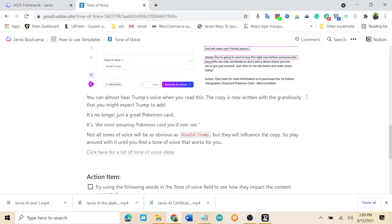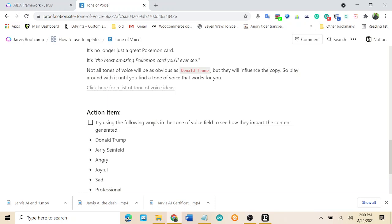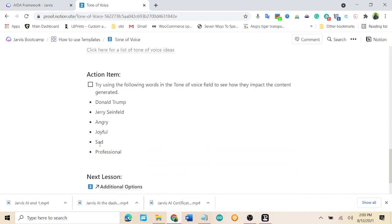The copy is now written with the grandiosity that you might expect Trump to add. It's no longer just a great Pokemon card. It's the most amazing Pokemon card you'll ever see. Note all tones of voice will not be obviously Donald Trump, but they will influence the copy. So play around with it until you find a tone of voice that works for you. Action items. Try using the following words in the tone of voice field to see how they impact the content generator. Donald Trump, Jerry Seinfeld, angry, joyful, sad, professional.